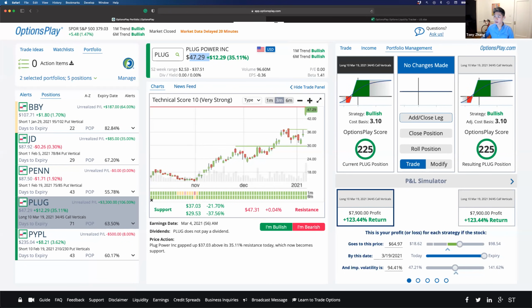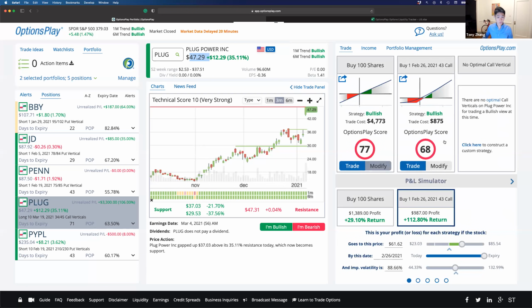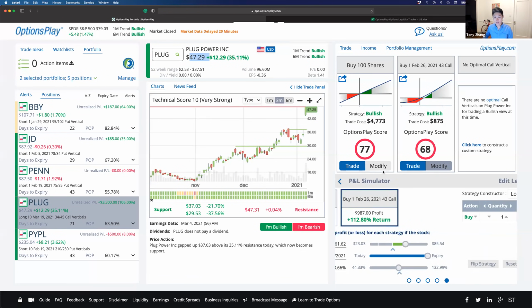Douglas is saying, hi, Tony, do you ever consider putting on both a credit and debit spread at the same time on the same stock? Douglas, I would say that I don't. That's kind of what they call a double vertical spread, I believe. You can do it. I don't see a strong advantage to doing it, but you can, because you're effectively negating a lot of the benefits of it.